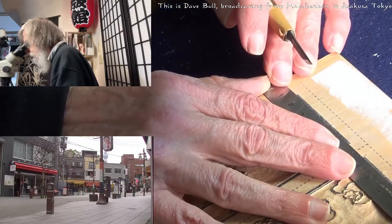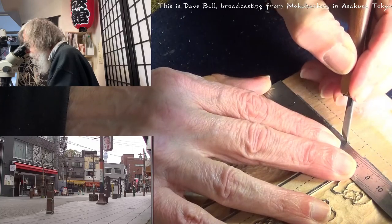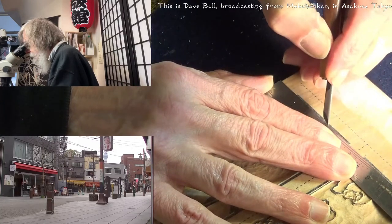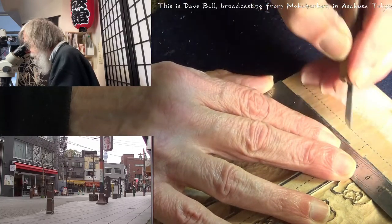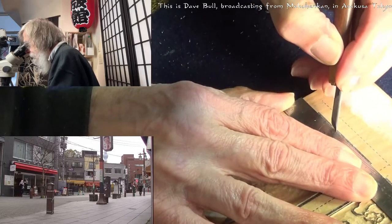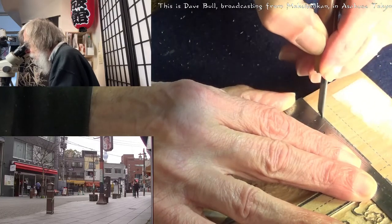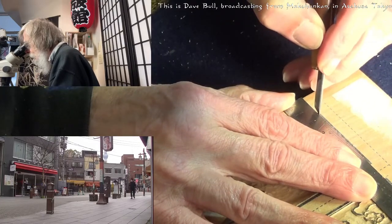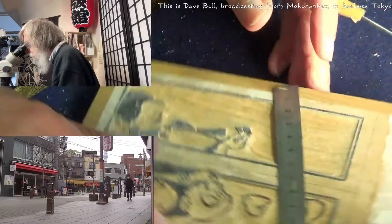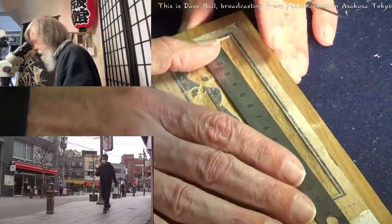Now, what's going to happen soon is Okada-san's family is going to start to ask, "Hey, Dave, I know you were so enthusiastic about getting started, but when are we going to see a print?" You know. So the family is going to start to bother me soon. Not bother me, but they're going to start to ask, "What's going on?" You know.